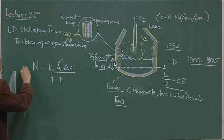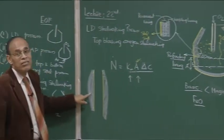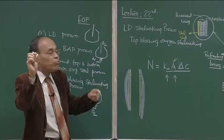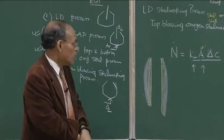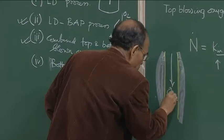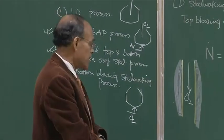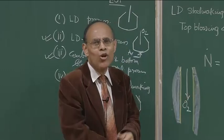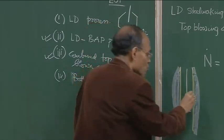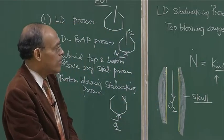And what is this? We call it a lance skull, and this skulling material actually protects the lance itself. And what is this? These are nothing but solidified iron, a solidified slag layer, and entrapped within it are some voids which correspond to the gaseous particles. So two different mechanisms work simultaneously to protect the lance. This distorts the outer geometry, which is of no consequence to us, but it plays a very important role. So this is the skull, and the phenomenon is called lance skulling.